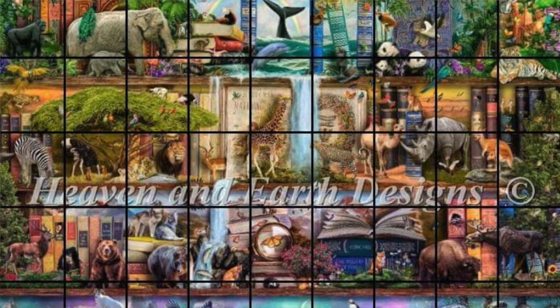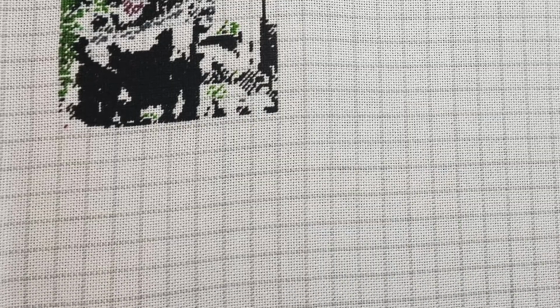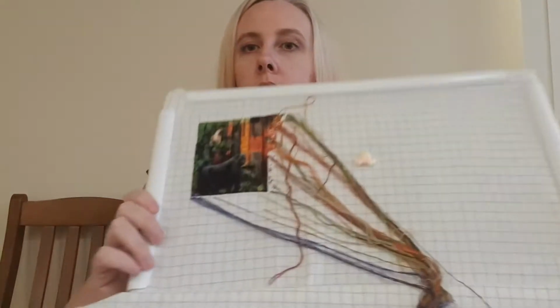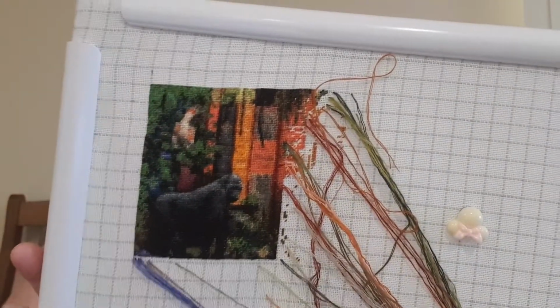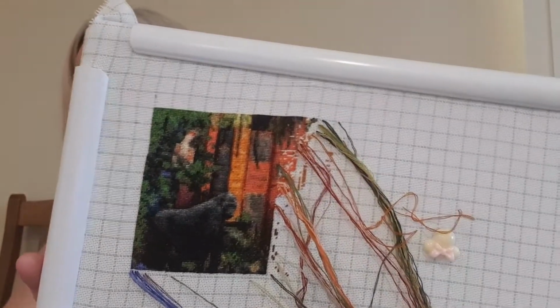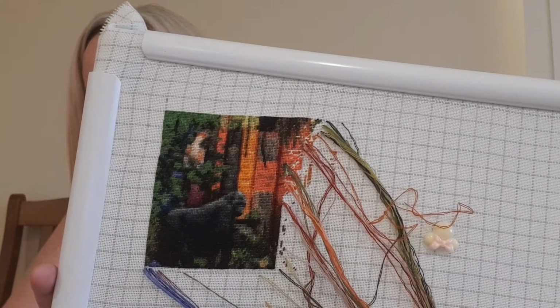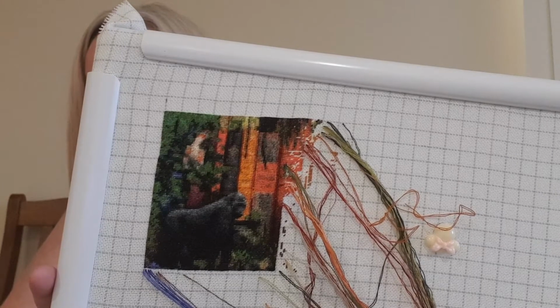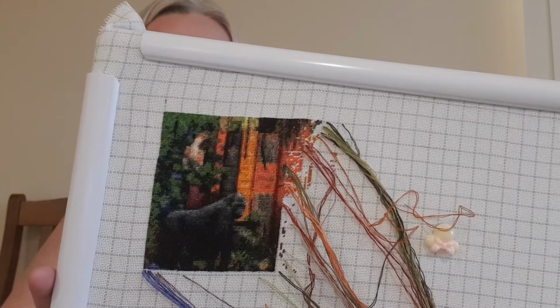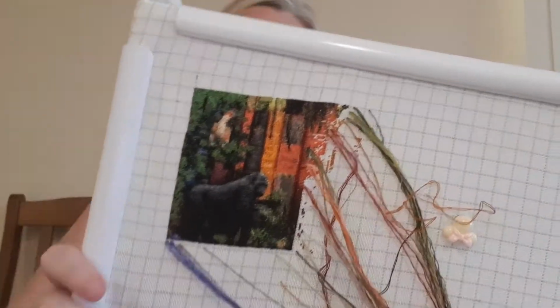First WIP is the, I'll hopefully show you where I was with it last time. It was the Amazing Animal Kingdom by Amy Stewart, charted by Heaven and Earth Designs, and here it is now. So I've got a page finished and a little bit more. Still trying to figure out how I want to stitch, if I want to go cross country or parking. Parking, I just seem to get frustrated having to re-thread my needle all the time. So there is that one.